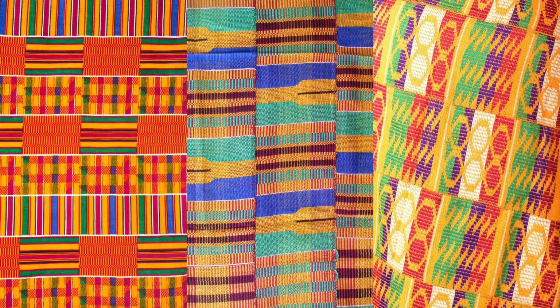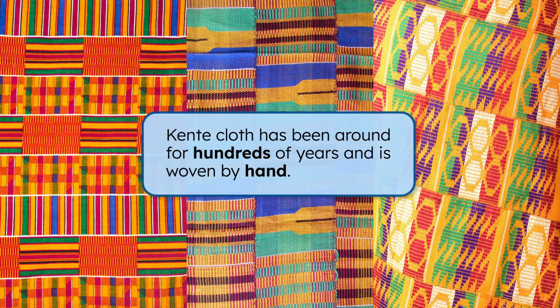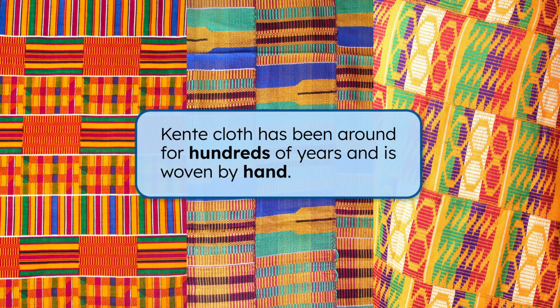Take a look at these images of Kente cloths. What do you notice? Maybe it's the bold colors, the geometric shapes, or how unique each one looks. Kente cloth has been around for hundreds of years and is woven by hand, thread by thread. Pretty cool, right?